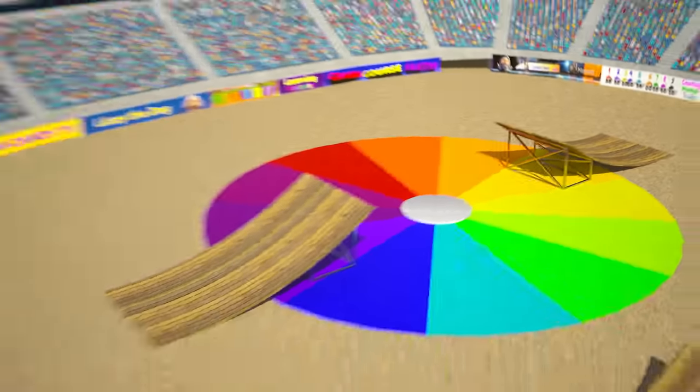Brainiacs, welcome to the Monster Truck Training Academy. Driving these huge, powerful trucks is no easy task. It takes a lot of practice, so this is where monster truck drivers can come to perfect their stunts before the big monster truck stunt shows.